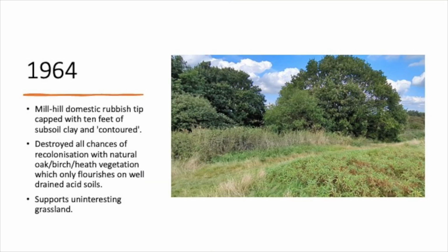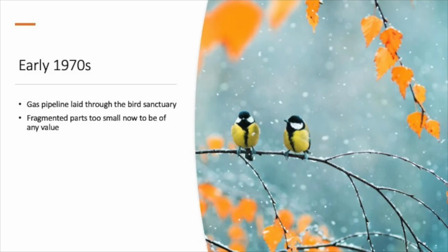1968. Mill Hill domestic rubbish tip capped with 10 feet of subsoil clay and contoured. Destroyed all chances of recolonization with natural oak, birch, heath vegetation, which only flourishes on well-drained acid soils. Supports uninteresting grassland. Early 1970s. Gas pipeline laid through the bird sanctuary. Fragmented parts too small now to be of any value.